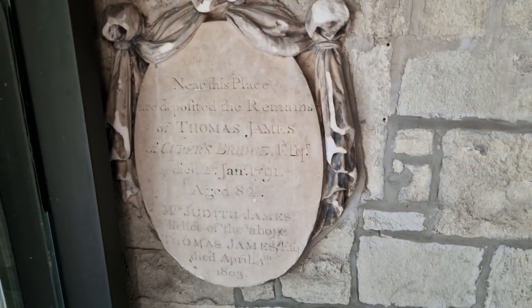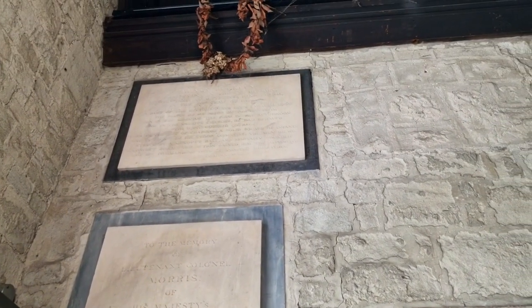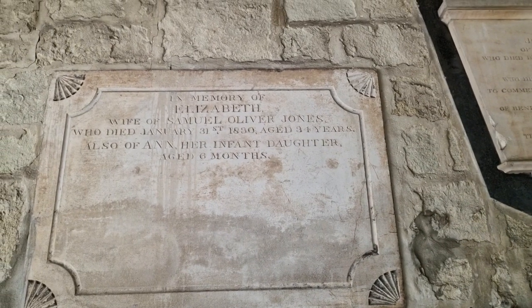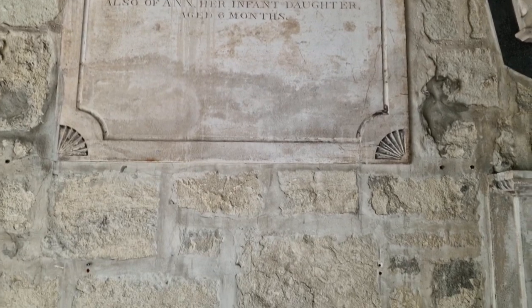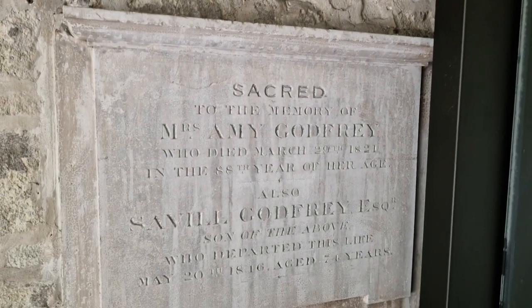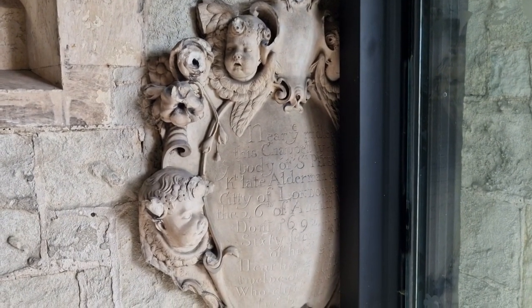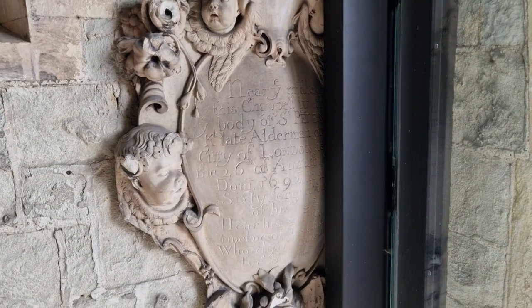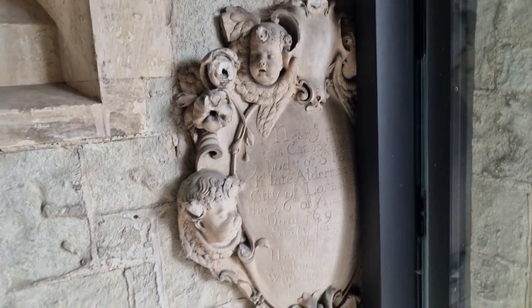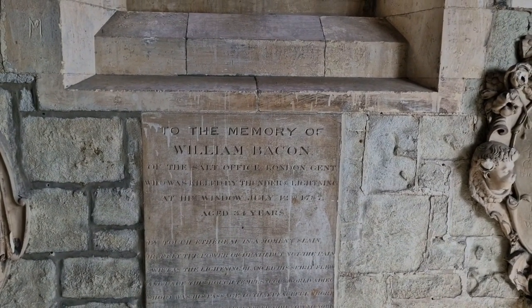There are lots of memorial stones in this porch, some of which are damaged and some of which are not. Pause to read any of the inscriptions. In the middle of this chapel lies the body of Sir Peter something, late Alderman of the City of London. Can't see the rest of it because it's behind there. Memory of William Bacon, the Salt Office, London gent.